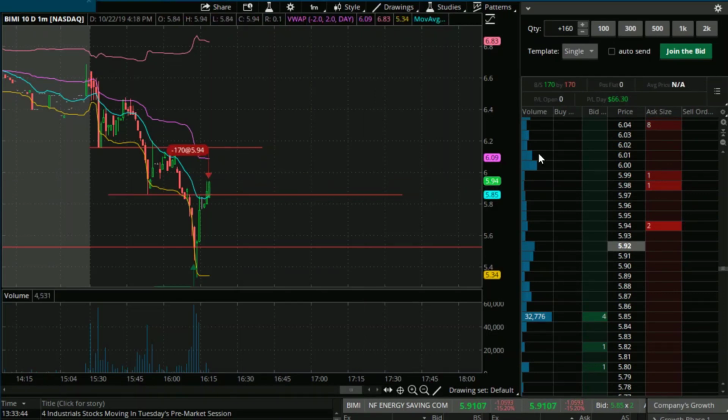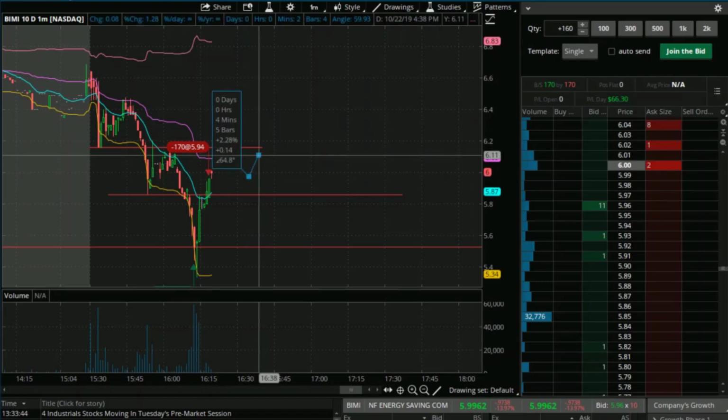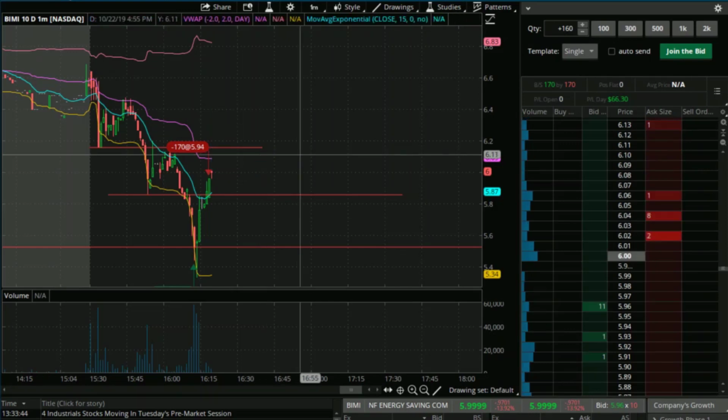$94, boom, and we're out. And looks like we are seeing that 6 get hit. Like I said, there's a good chance it'll probably even go to 610. I just didn't really want to hold that long. I'm not looking for a perfect entry. I'm not looking for a perfect exit.